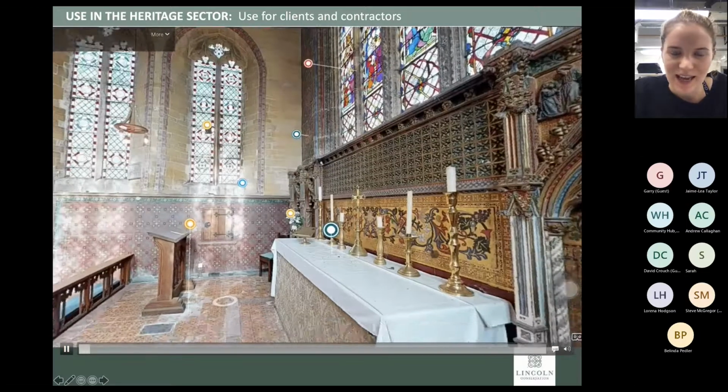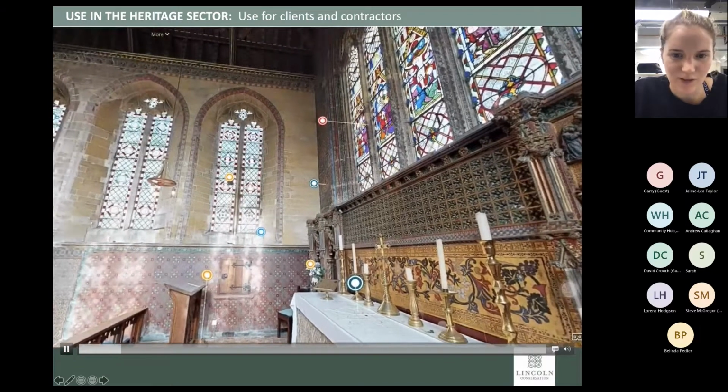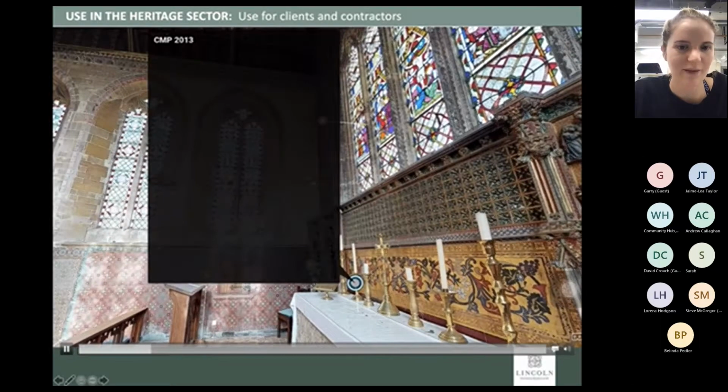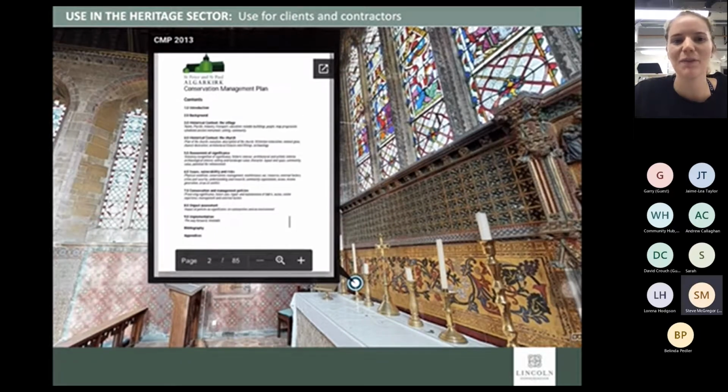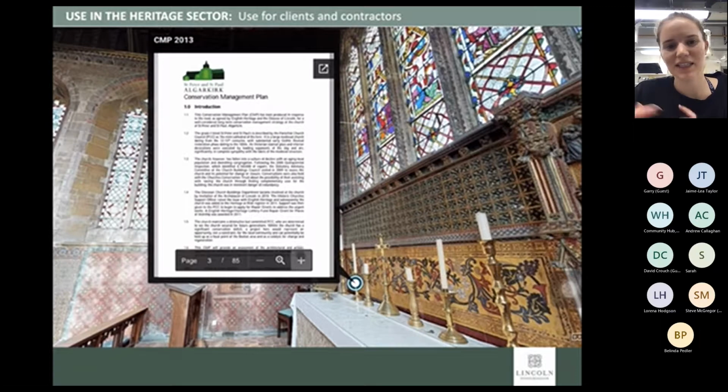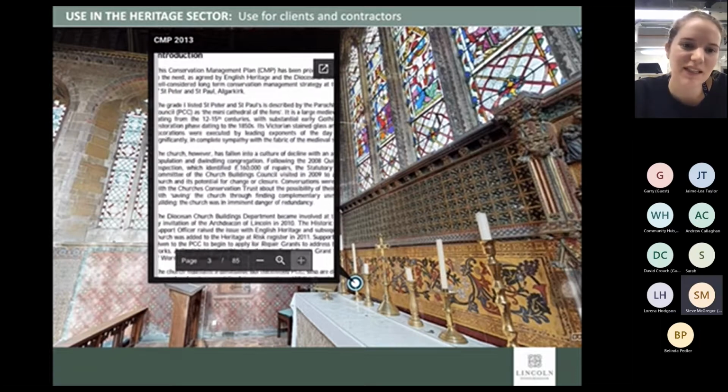And again, we can also put PDFs in here as well, which I think we'll show here. And these can be read in there as well. So again, you can be on a meeting and use this as a meeting and put it there as well.